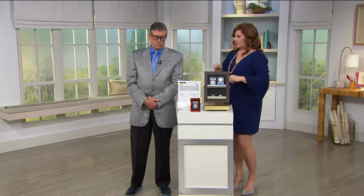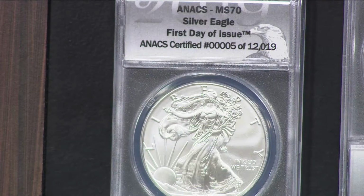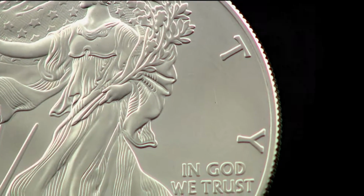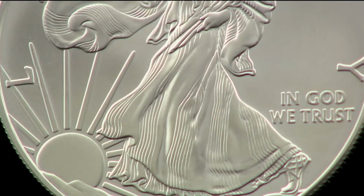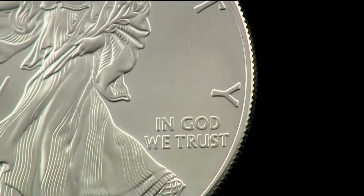But Mike, where do you want to start? Well, let's start with the coin itself. Okay. I mean, let's start with the 2019 American Silver Eagle. You know, and we talk about it all the time. Look, 1986, President Ronald Reagan signs the Liberty Coin Act into law, creating the most popular silver coin in the world that has subsequently become the most popularly collected coin in the world, the American Silver Eagle.